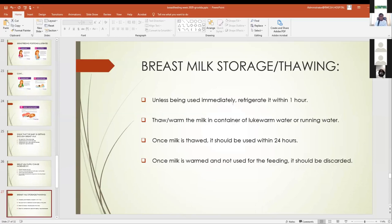Unless being used immediately, refrigerate within an hour, then thaw the milk in a container of lukewarm water or running water. So if you have stored the milk in a refrigerator and you want to reuse it, you don't need to boil hot water and put the bottle of breast milk in it. No, just use running water or lukewarm water and put the bottle in it, and that's fine for the baby. And you can store breast milk for as long as possible, provided you refrigerate it. You can refrigerate the breast milk and use it for even a year.